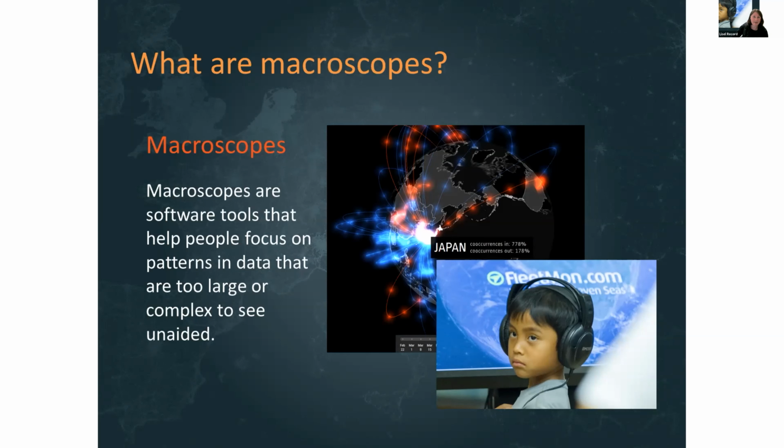So what are macroscopes? Macroscopes, that's our term really for interactive visualizations. They're software tools that can help people focus on patterns and data that are too large or complex to see unaided. So you need something. A microscope can let you see things really small. Macroscopes can let you see things that you couldn't otherwise see in data. It's a tool for looking at data.